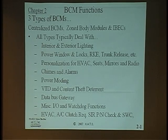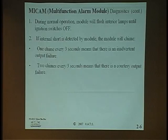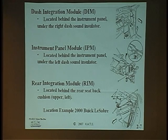The DIM is the 100 zone. It's the one in the front. Dash integration module. That is on page 2-7, located behind the instrument panel under the right side insulator. IPM, they're showing a little box right here, mounted also under the dash. Instrument panel module, that's the second, I call it the BCM Trinity. That's the second of the 3 modules. The third is the rear integration module in the back of the car, in the shelf package somewhere, or behind the shelf package, the seat cushion back.